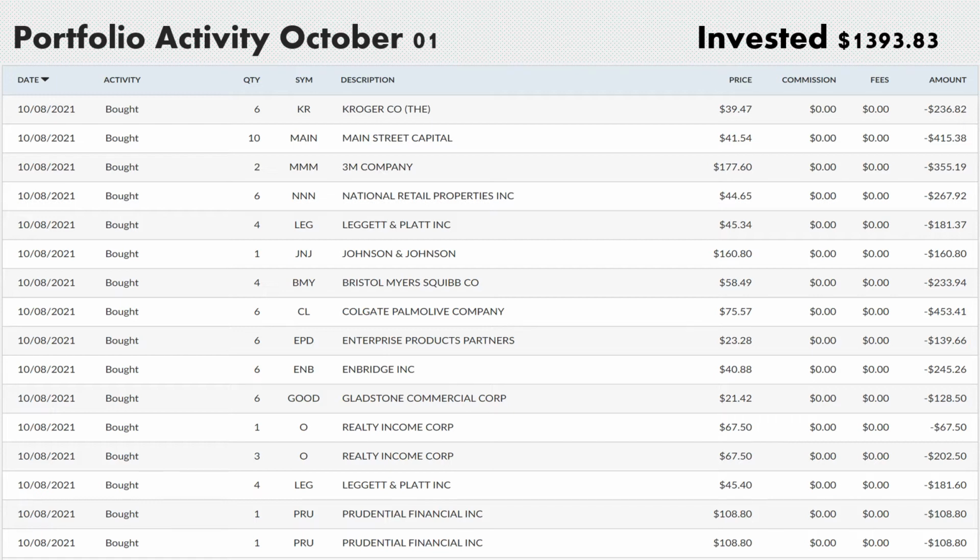Picked up 4 shares of Leggett and Platt, ticker LEG. Those 4 shares, each share was $45.40 a piece. Actually, I picked up another 4 shares later. You'll see that, but there is a different cost basis. So I know these weren't split up into 2 different purchases. These were actually 2 purchases made at separate times.